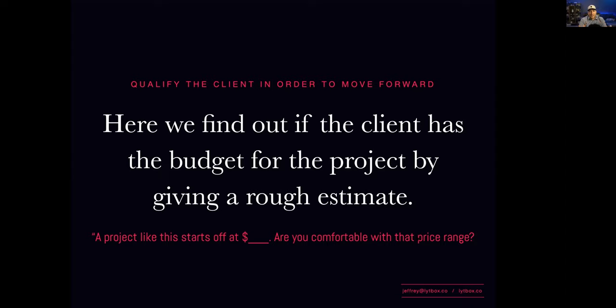So we want to address this right now. We want to know their reaction, their response, and what they think about this price and what they're comfortable with, because I don't want to waste my time going forward. I don't want to waste their time, but I definitely don't want to waste my time, because the next step will be writing a proposal and actually bidding for the job. And I want to know, what are they willing to invest in their project?